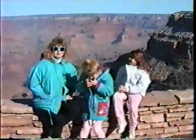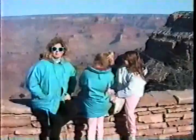Yeah, we've driven through Arizona, we've been to Las Vegas, we've been to Mexico. This is New Year's Eve day, 1990, and we spent New Year's Eve at the Grand Canyon, and here we are. And it was real majestic. And it even has snow up here.